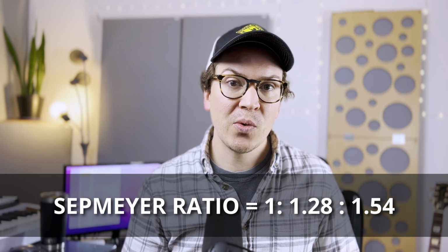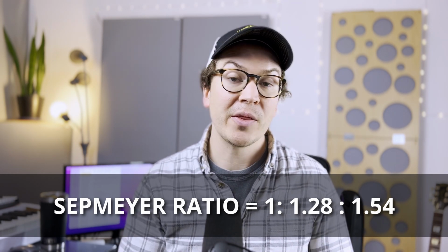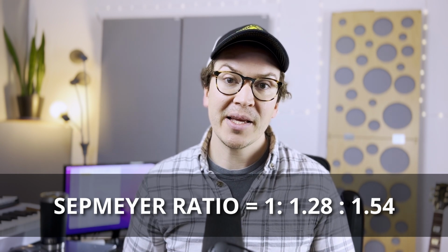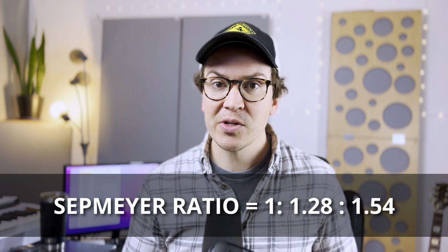So the idea here is that we're going to use the Sepmeyer ratio. I really like the Sepmeyer ratio. There's one from Louden and there's all these other acoustician ratios, but we can just use Sepmeyer, keep it simple. And we're going to use the ratio that does 1 to 1.28 to 1.54. So that means 1 would be our ceiling height, the width would be the 1.28, and the length of the room would be 1.54. So you can just plug in that, and there's calculators online to figure this.